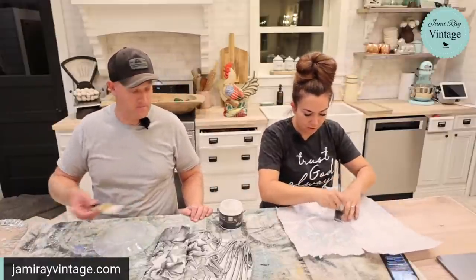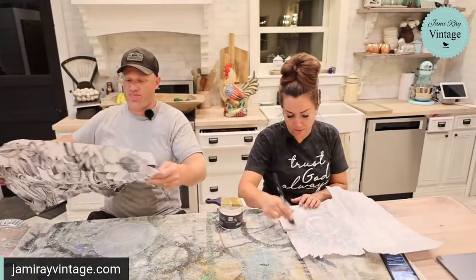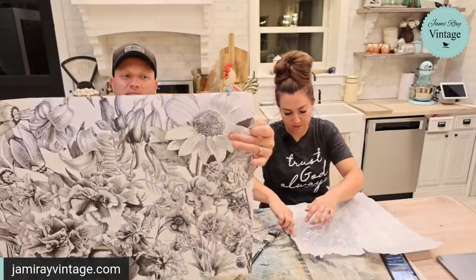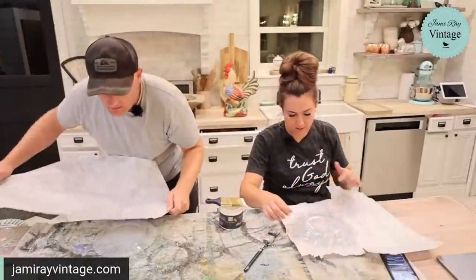I own a decoupage company, a paper company, because we own this company that makes the papers. I help design the papers, and yeah, I am not a decoupage queen. There's a big flower right up here in the corner. I'm going to off-center it on the plate. Okay.